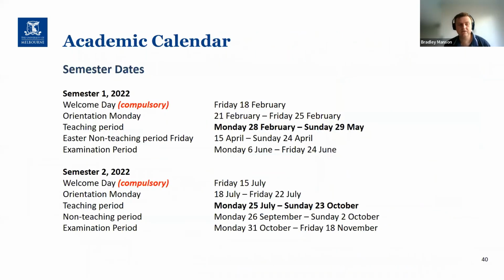Just before I finish the session, this is our academic calendar. Semester 1 we're gearing up for right now. Our welcome day is in a few weeks, which we're preparing for. This is our first main cohort after COVID. Generally the University of Melbourne has between 600 and 700 incoming study abroad exchange students per semester. For this semester 1, we're going to have around 250, which is not bad for the first intake since borders have reopened.